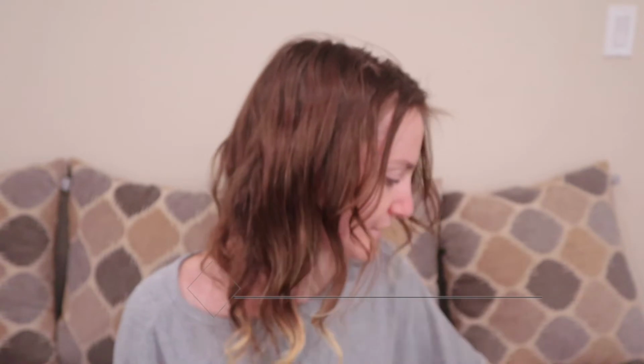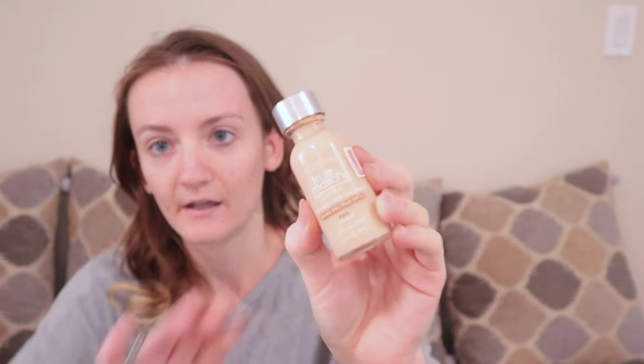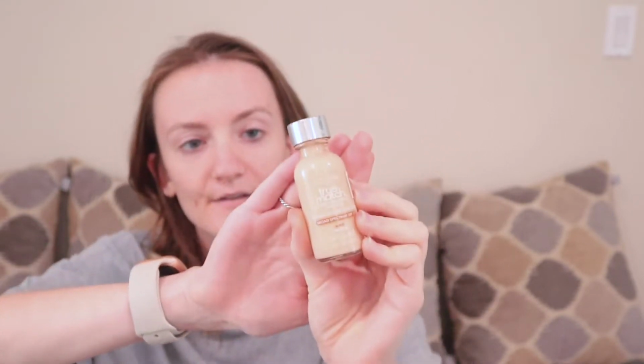Next we have foundation. So for beginners, I would have something like this. It's a sheer coverage foundation, but it's a very buildable product. So this is the Loreal True Match super-blendable makeup. This one is in soft ivory, and I really like this one. And it also has SPF in it, which I think is really cool. I really like it, and it matches my skin tone very, very well.